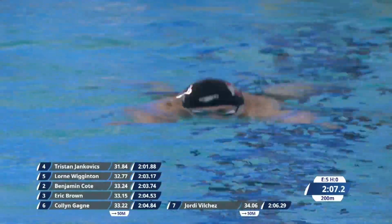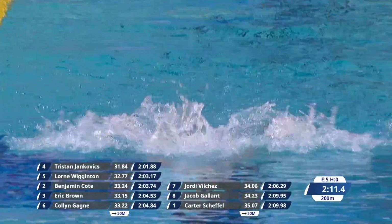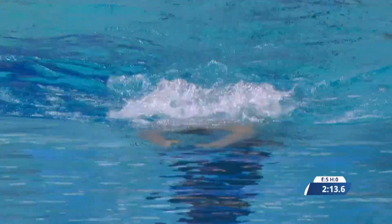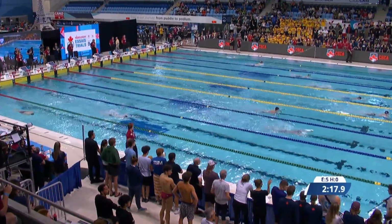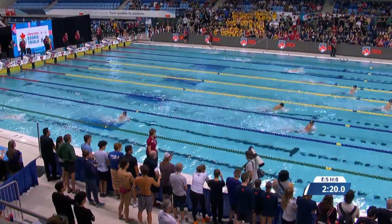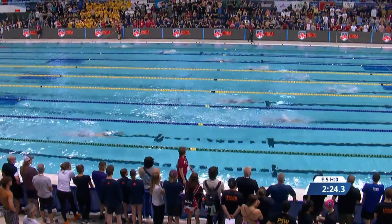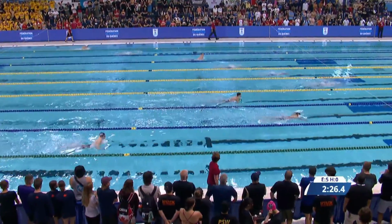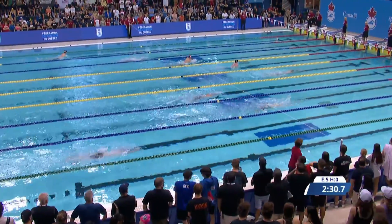Very interesting old-style turn by Eric Brown in lane number 3. He lost about a third of a body length, getting around so slowly compared to the other guys that do what's called a crossover turn from backstroke into breaststroke, and you get around a little bit quicker. Cote's hanging on in the third spot at this point, but here comes Colin Gagne, your winner from this trial 3 years ago, originally out of Milton, Ontario, now swimming out at Simon Fraser University. He's in lane number 6.